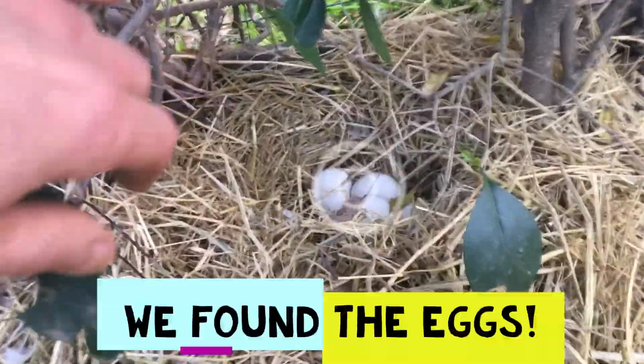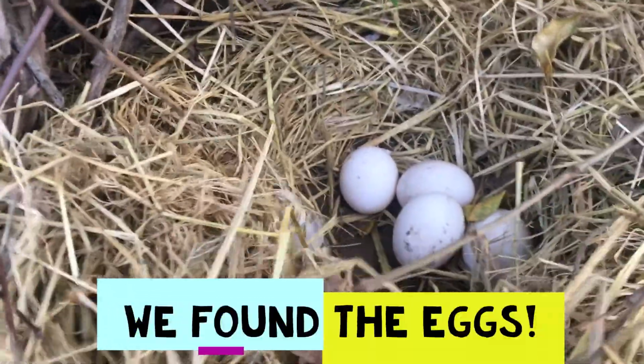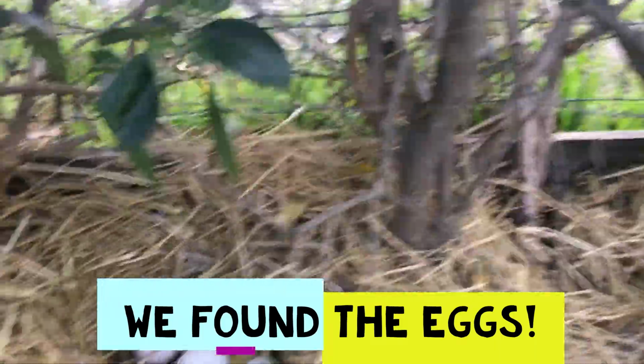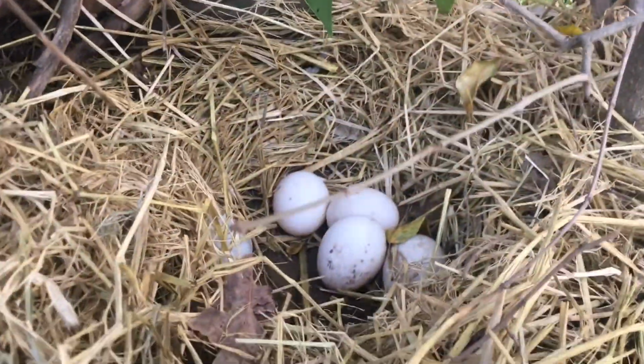Oh, here we go. Look at that. All right, cool. So this is actually at a home garden. This is Dinger in their front yard. Actually, this is their front yard. That's the street. So there you go. There's the street. Here's some eggs.